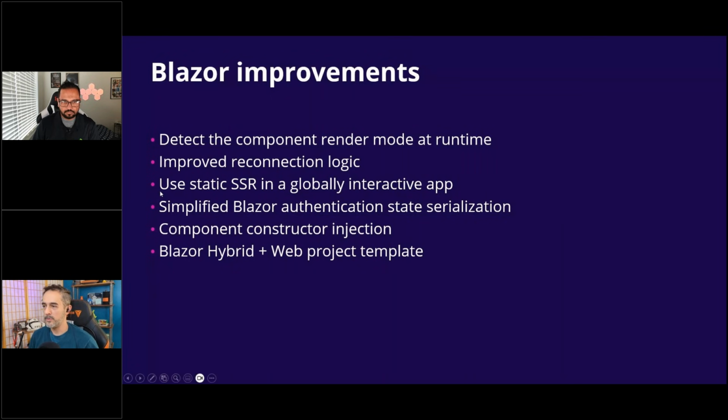There's also some improved reconnection logic. This is when you get disconnected from a Blazor server app. There's a new set of messages and nicer reconnection logic that gets you back into the application. There's also opportunities to save state in that process as well, but you need to customize those for your application. And static server-side rendering is enabled by default and globally available in the application. And you can also enable this on a per-page basis, which is nice.